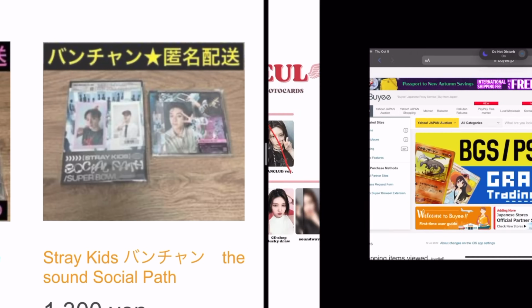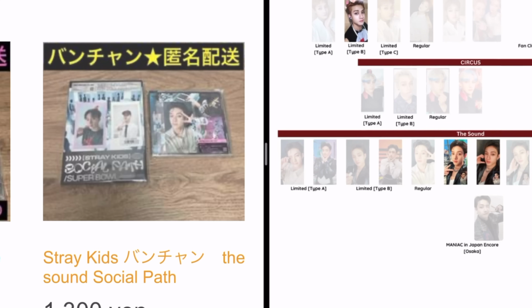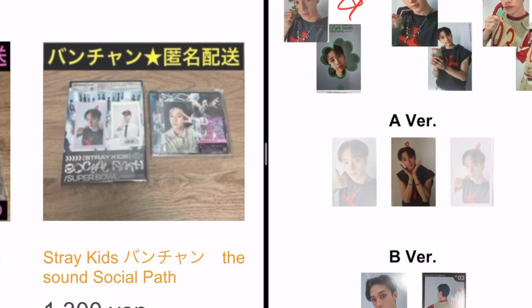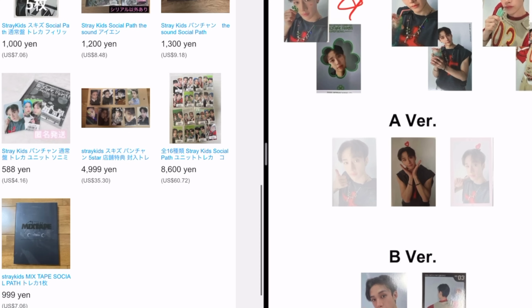This has the sound card on it. Do I need the sound card? Let's look. No, I do not. That's one of his regular version. Killing me, Chad. You're killing me. Also, I already have that Social Path card. I don't need that Social Path card.